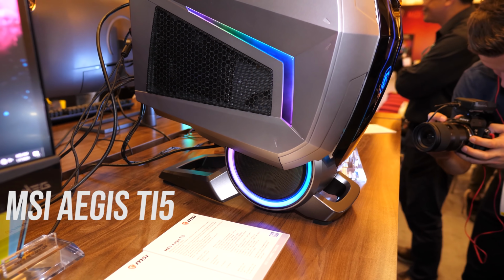In this demo, it was hooked up to the PC, so you could use the dial on the monitor to change the lighting of both the screen and the PC together, for example. So a pretty interesting idea that I haven't seen elsewhere so far.